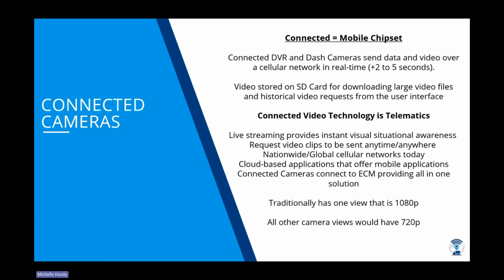So then from there, we went to the connected camera, right? The mobile chipset embedded in the hardware itself. All of that data then is able to be streamed remotely, accessed remotely, and turned on remotely. So that's a really important thing, is that we were able to then take all of the amazing things that you could do with a non-connected camera. Now you can connect that back to some sort of network, and now you'll be able to access that data, some sort of user interface.